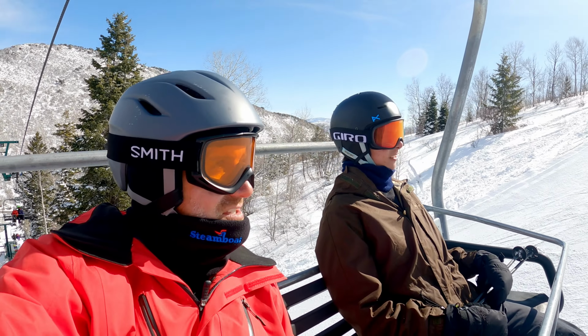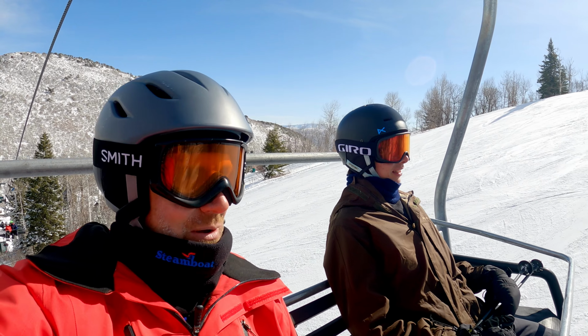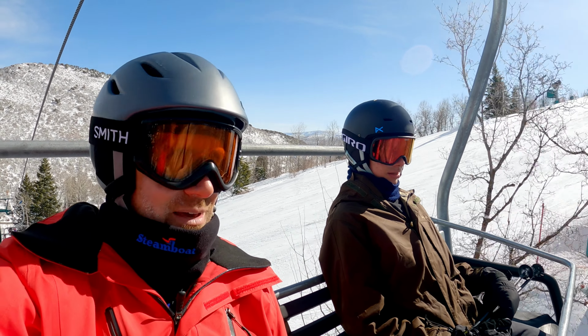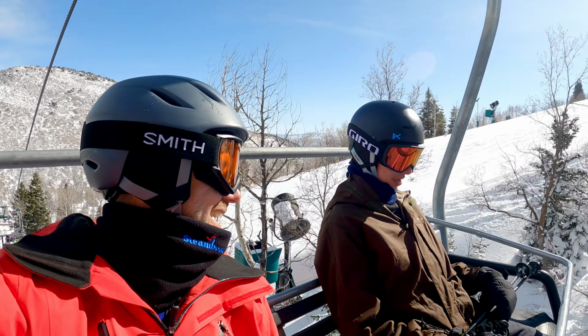So Dawson's first run on skis, did the whole thing without falling. And even from the top down to the bottom, you improved a lot. Yeah. That was awesome. Good job.